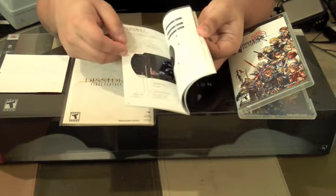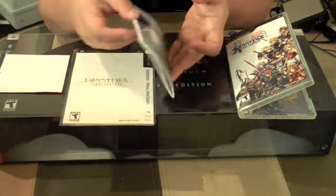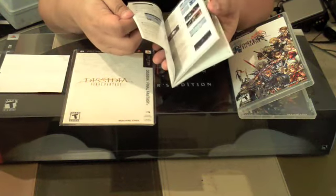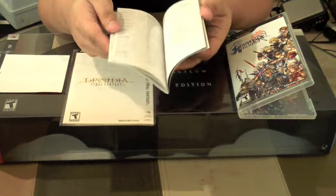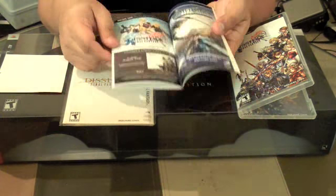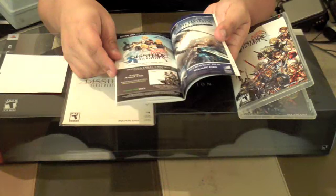And here's basically a full color manual in your typical Square Enix minimalist fare. A lot of classy backgrounds and background art, and a lot of English, of course, because it's an English game, yay! And what is this? It says there's some action figures based off of the Dissidia characters.